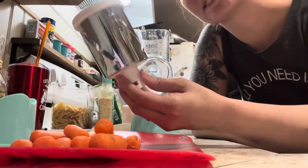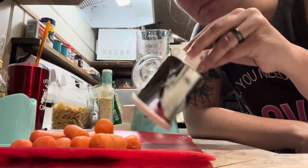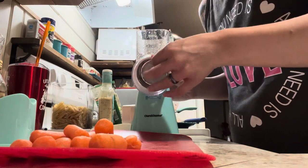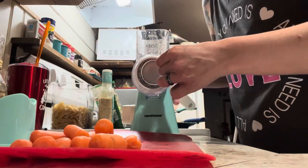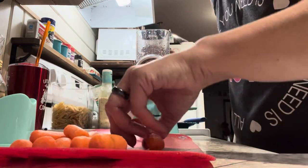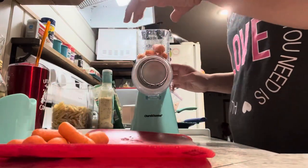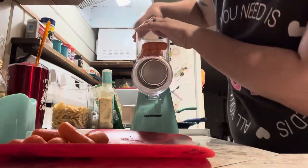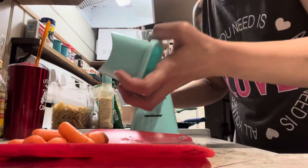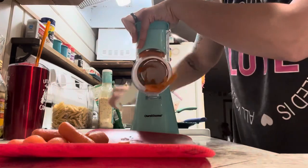In the spirit of experimenting, let's try this little thingy and see if it will shred my carrots or do something to them. Probably not, but we're gonna try. Okay, just got a handful on here. How many should I put in this, babe? I'm not gonna push too hard, but oh, look at that!